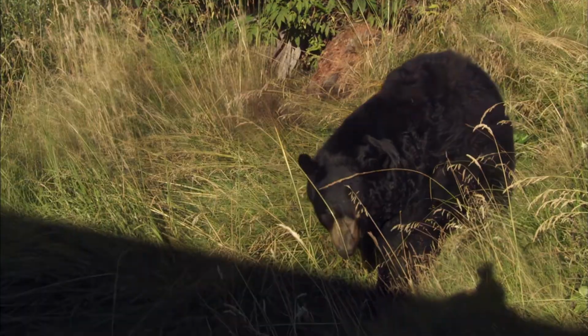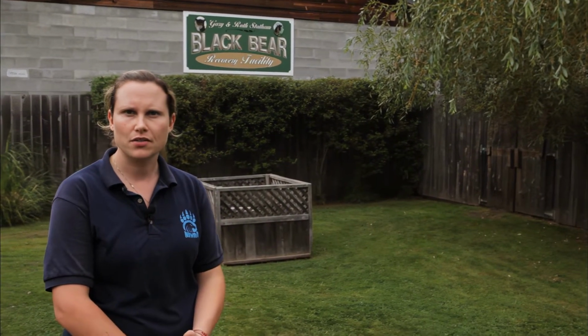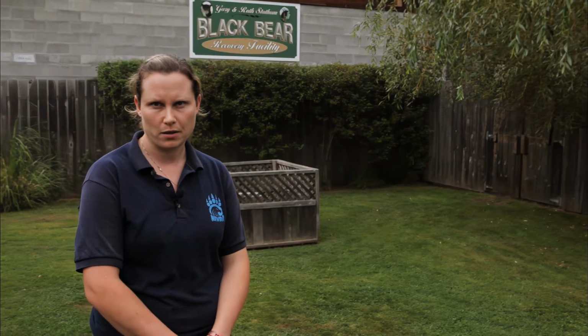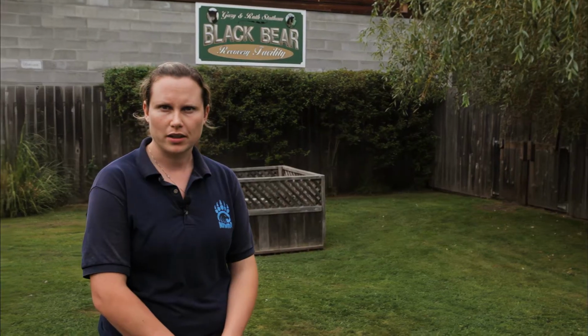Now we're going to go into our black bear rehabilitation center. So we've got 3 cubs that are between about 7 and 8 months old in there right now that all came to us earlier this summer. So we're going to go in and just see what they're doing at the moment.